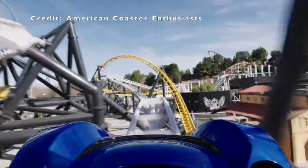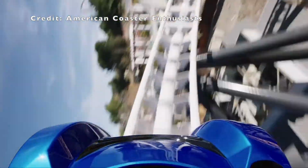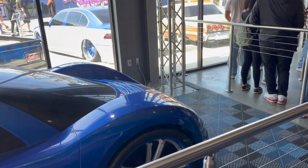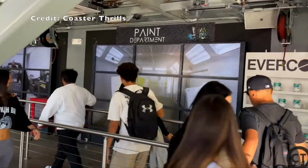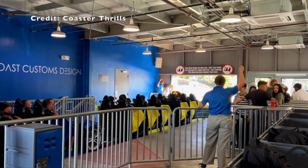Another great thing about West Coast Racers is the theming. Not a whole lot of rides at Magic Mountain have themed queue lines, but West Coast Racers, and Apocalypse for that matter, are two of them. This isn't Disney level or anything, but the bottom level of the queue is designed to look like a West Coast Customs garage, and I think it's well done. The blue car, as well, located at the front of the building, is a nice touch. That's definitely the highlight. You then go up a staircase and enter the station.